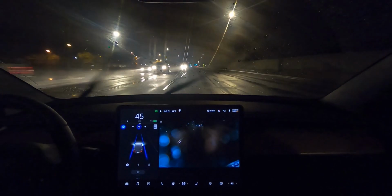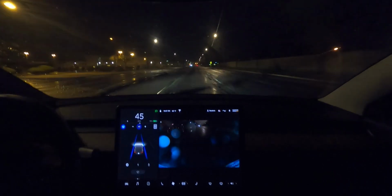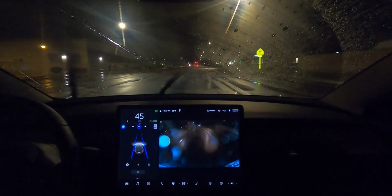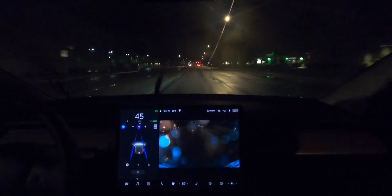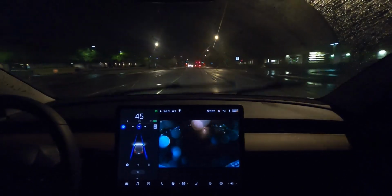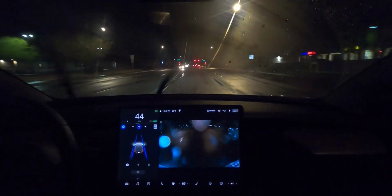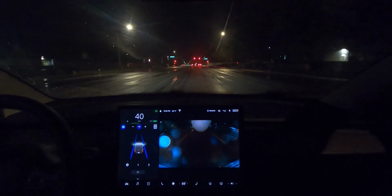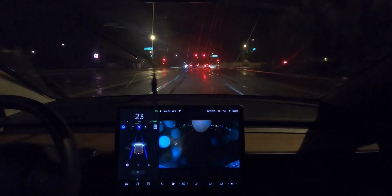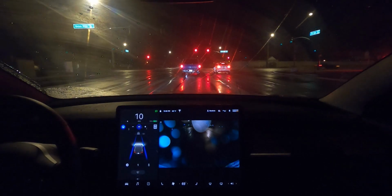Coming down a bit harder. Although nothing to report back. So all in all, this drive was actually really impressive. It did swerve a few times, but it always managed to get back in the lane. Although the last intersection we went through, it kind of freaked out a bit and was going into the right lane. Not sure what lane was what, but right now it's coming to a complete and total stop just fine. So all in all, I'm very impressed.